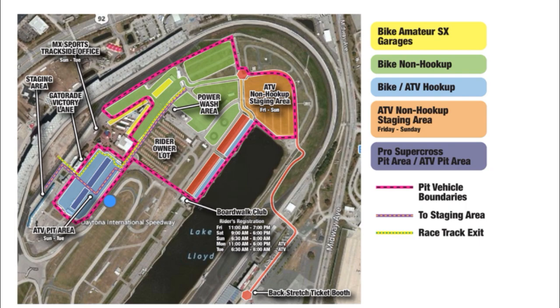So that's where all of our folks will be during the event. I want to talk just a moment about power washing. There's one location to wash your motorcycle, and it is planned for this lot right here. It's right next to the infield care center. So you'll see that over there.